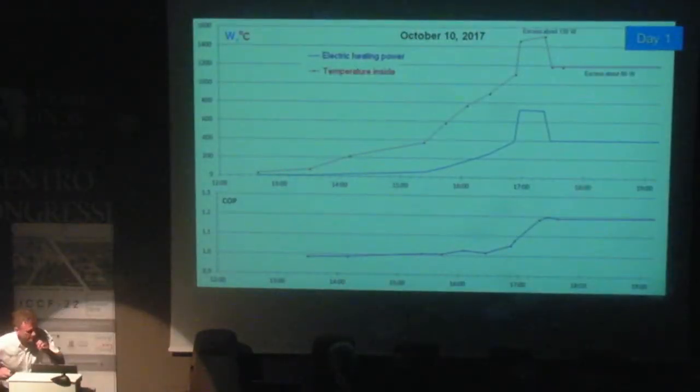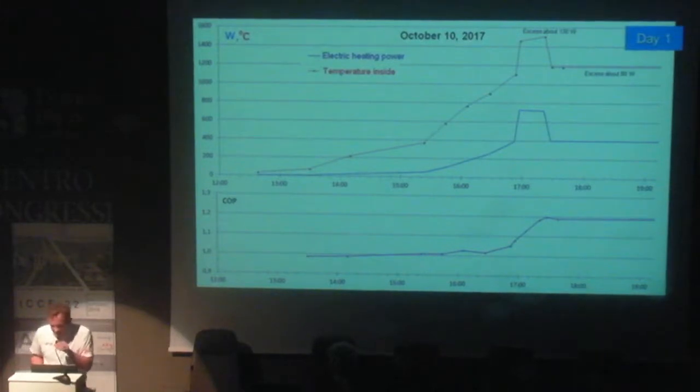Okay, this is where I have to get detailed. During the first day, the electric current heating power gradually increased, which was accompanied by a smooth increase in the temperature inside the heat generator to about 1,100 degrees C at a power consumption of 400 watts. Further increase of power up to 700 watts led to heating up to 1,500 degrees C and the appearance of heat generation in excess of consumed electric power of about 130 watts.